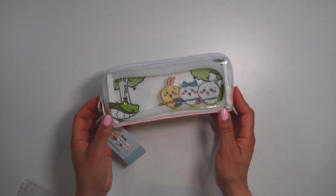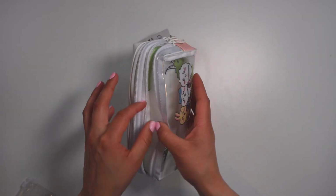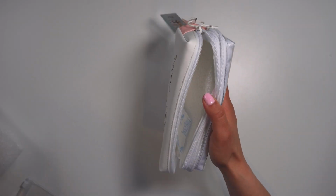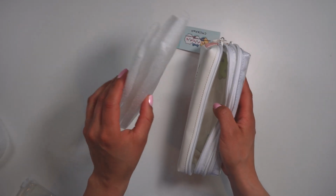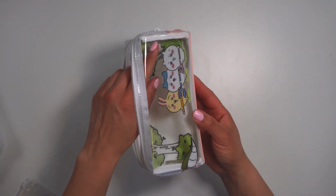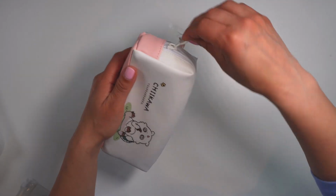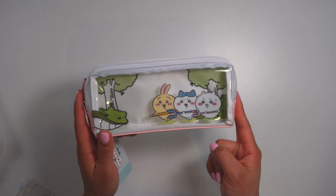Staying on theme, this is another pencil case. And this has 2 separate storage compartments. The front here is a clear see-through compartment. And the back here is not, and it's substantially bigger. It took 3 of these styrofoam insert thingies to fill up this space. So the space in the front is substantially smaller. There's 2 zipper pulls. I really like the shape of these zipper pulls. And again, it's something pretty specific to Japan, even though this one was also made in China.